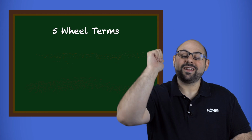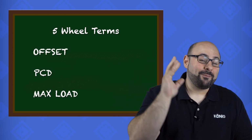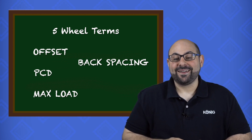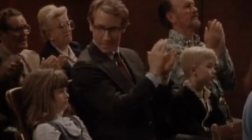So what are those 5 terms? Before we get started, they are offset, PCD, max load. We're gonna talk about backspacing. And the 5th one, if I could actually remember it, centerboard.